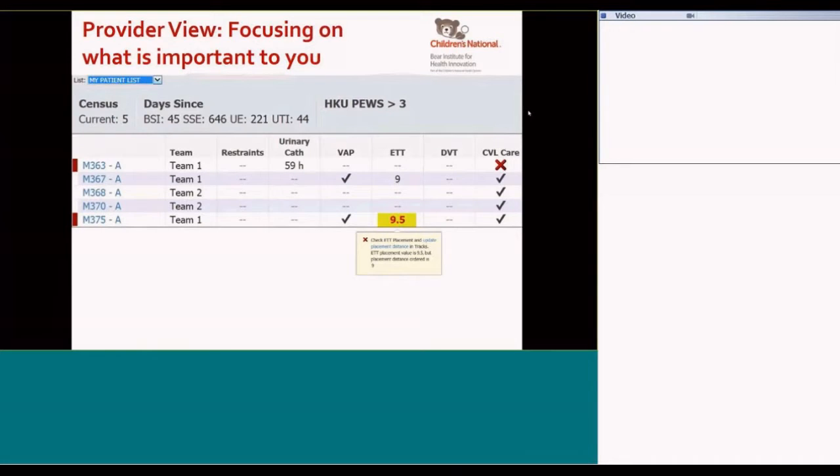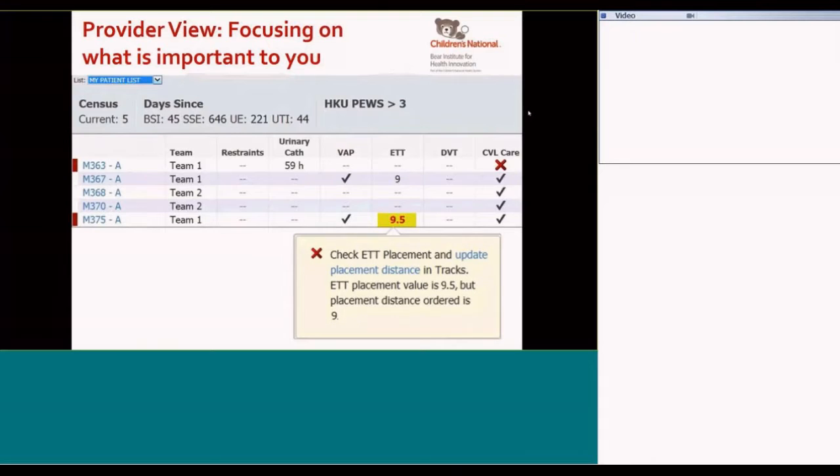I can focus in on my own particular patients, on my patient list if I have one. And also you'll notice if I hover over a red number, you get information telling you exactly what it is. For instance, this one says check the endotracheal tube placement and update the placement distance in TRACS, which is our healthcare record. Endotracheal tube placement value is 9.5, but the placement distance ordered is 9. And I'll go into that a lot more extensively in a few moments. By the way, the blue hyperlink takes me right to where I need to do my charting.